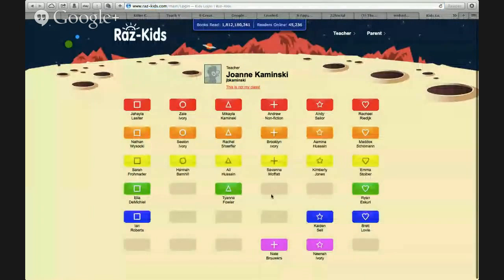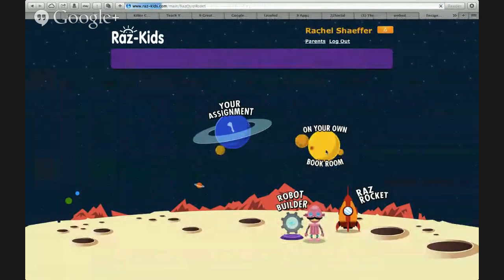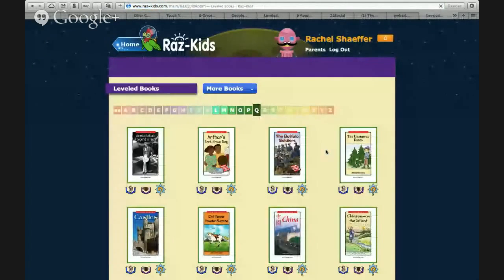So I have all of my students listed right in here, and then I just click on that child, and now there's going to be books right at their level. So it's really cool. If your school has this, just ask them for the password so that you can continue to have them read books at their level.